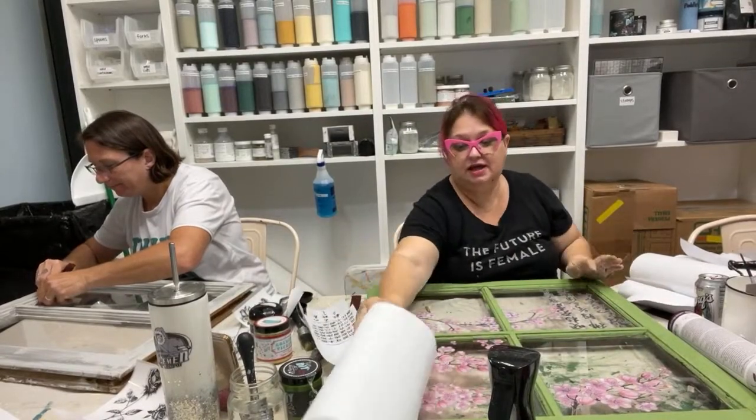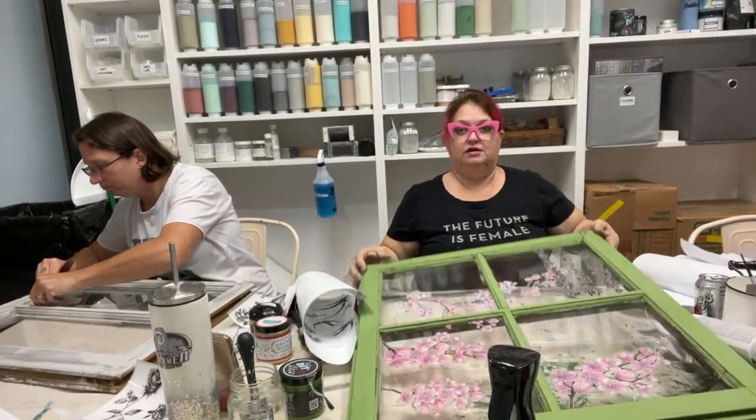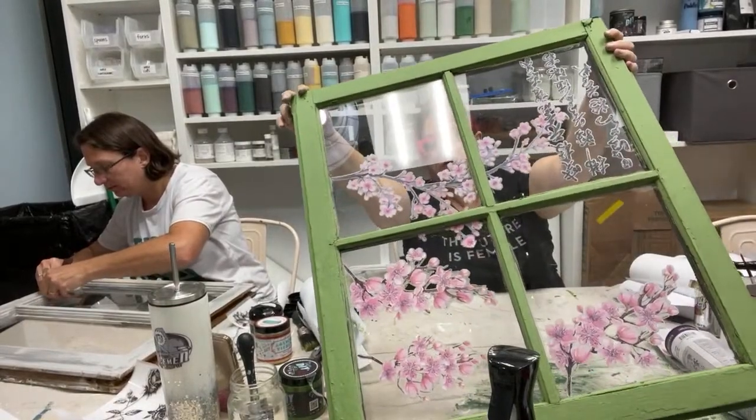So I tend to layer, for those of you who don't know me a lot. So here's how the words kind of layer over my cherry blossoms.